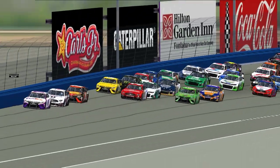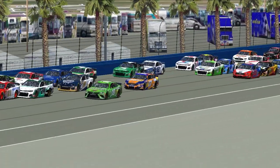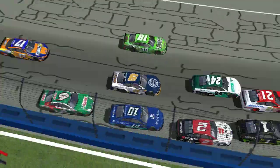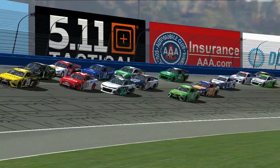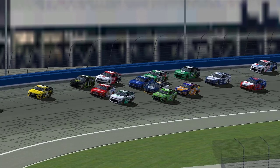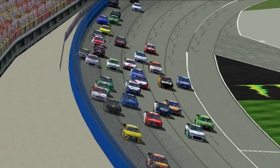The amount of grooves you can run at this track is unbelievable, which provides some of the best racing on the restarts. Racing that really makes you hold your breath and think to yourself, will they make it back? And look at this right here, 4 wide again. Kyle Busch, Elliott, Almirola, and Keselowski, and almost 5 wide back here.